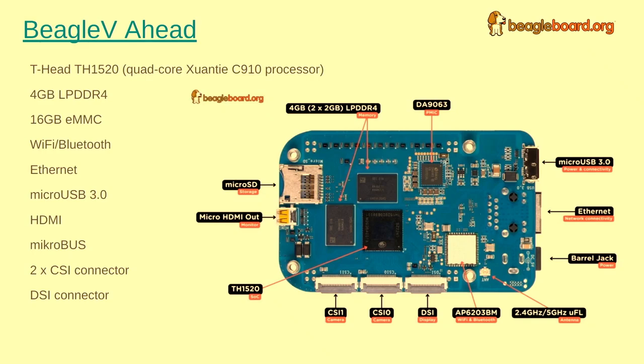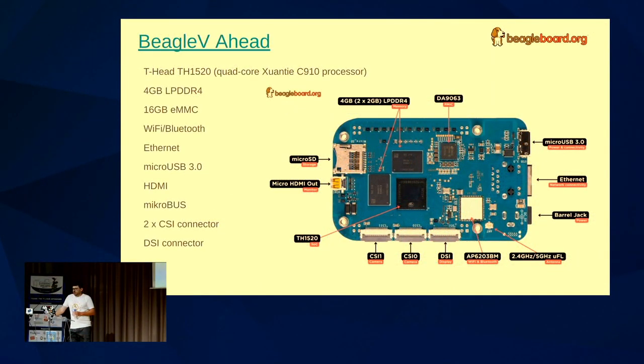This one has a core that's much more capable than the existing ones that we had that were based on some of the older in-order core designs. And this one is a core with a 12-stage pipeline.